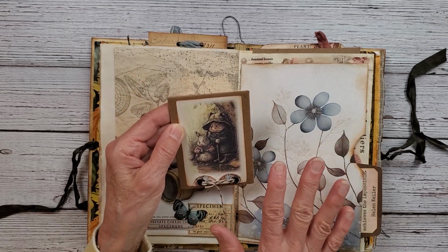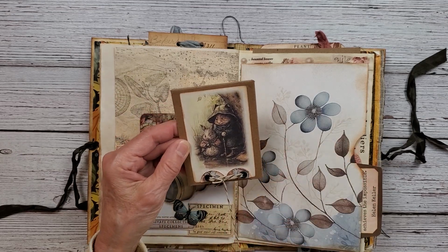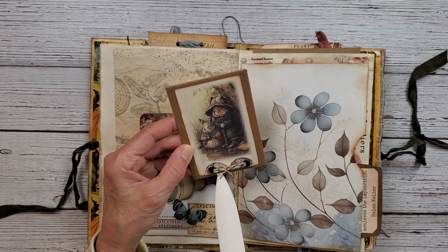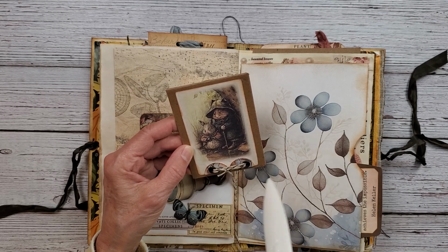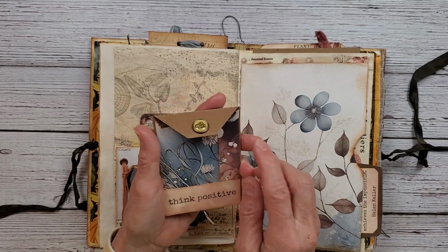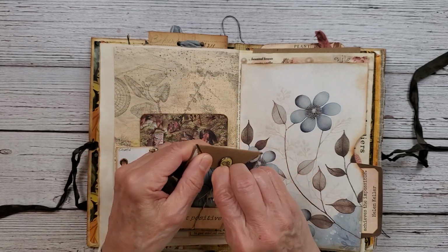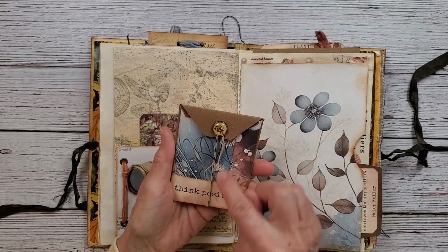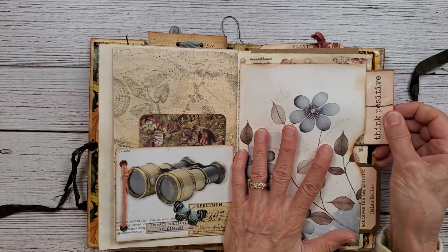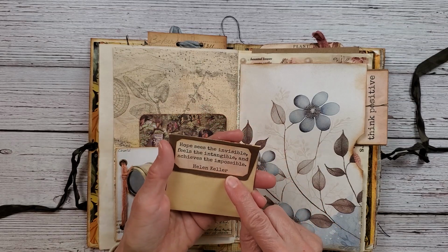I tried to use all my scraps. I only have like 1 or 2 little pieces of Whimsical flower left over, so I did really well there. This was a little 1-inch punch I was going to use, and then I said, well, I didn't really have a place for it. So I cut it in half, added eyelets here because I wanted to be able to close this. And then I just took the string, and you can see how I attached it, and then I can bring it up here. And then I slide this into here like this. And then this here is an envelope that came with the journal.